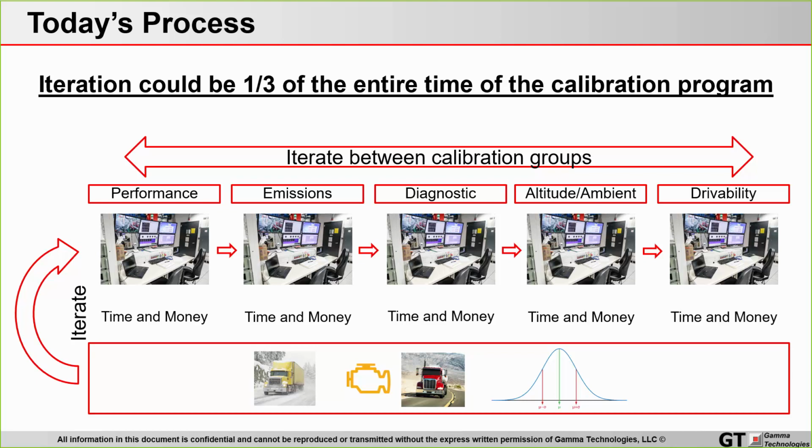And there are a lot of questions that come up. From performance, they would ask, did we get the most performance when we did our calibration? The emissions team would wonder, is the emission system robust? The diagnostic team would wonder if they've tuned the diagnostic too loose or too hard, so is it going to be too sensitive or not sensitive enough? The altitude or off-nominal calibration team will wonder, is the system going to react as they expect? And the drivability team will wonder if the operator perceives any issues under transient, like stumbling or anything like that.